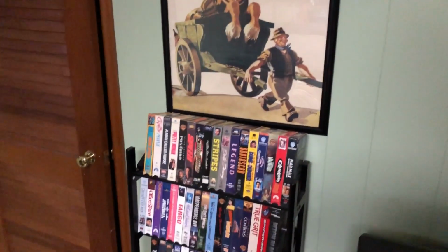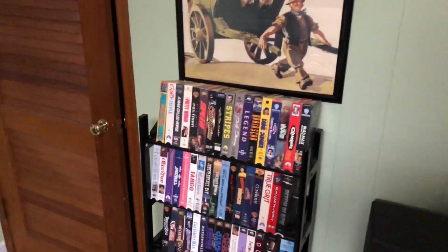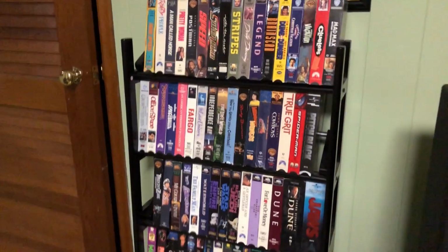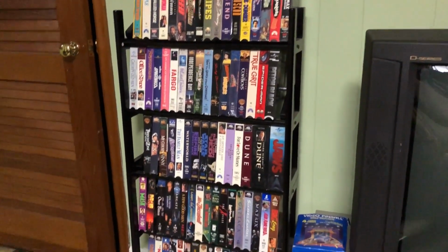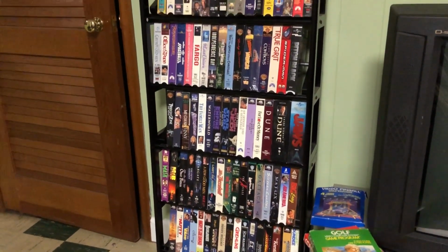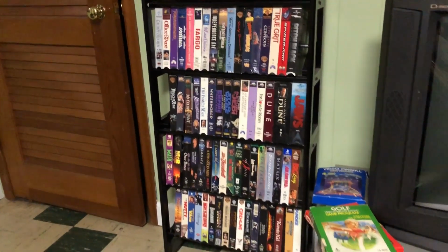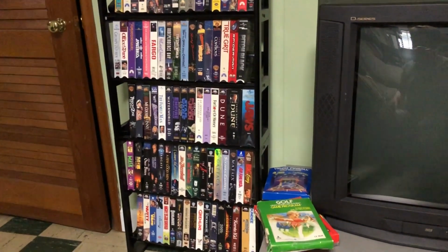A bunch of movies that I collected, that I got from my mother. She decided she didn't want the VHS tapes anymore. She gave me boxes of VHS tapes. I probably have 300 of them. I believe this is 100. Yeah, it looks like about 100. Oh, maybe it's 50. I don't know. Something like 100 or 50. You guys count them up.